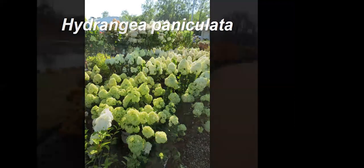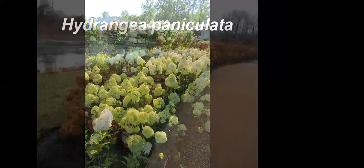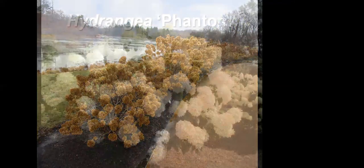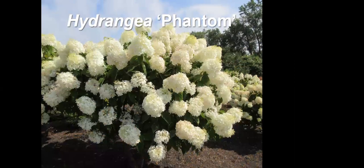So let's dive in here. This is what they look like in winter. This is the trial at the Chicago Botanic Garden. So new growth will push off those flowers. You don't have to deadhead those. You can if you want, but I actually like this look through the winter, to be honest. But it's getting back to their summer look. So Phantom is one of my favorites for massive white flowers.